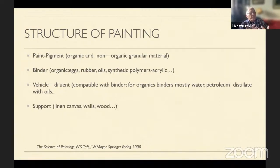The thing on which the pigment with the binder and vehicle is being put is called the support. And there are many possible supports. There are linen canvases, there are walls. Just a few years ago we finally saw the Last Supper of Leonardo da Vinci, which is a painting on a wall, which has been saved for future generations.